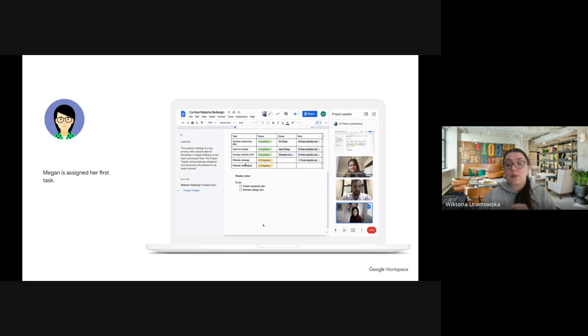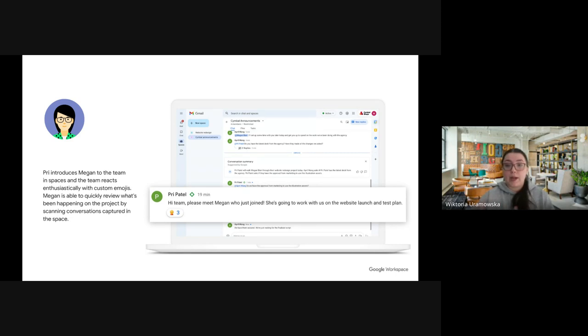But moving forward, they move on to review the project timeline and pre-assign Megan her first tasks: to partner with the agency on the website test plan and to share the test accounts. So she uses the mention chip with the person's name, which I talked about before, for Megan in the project plan to give her accountability, let's say, and she can go back to the document and see clearly what she has to work on, which is super cool.